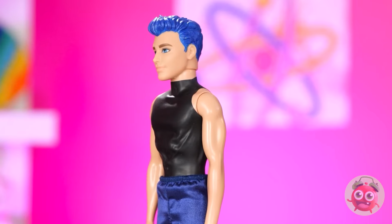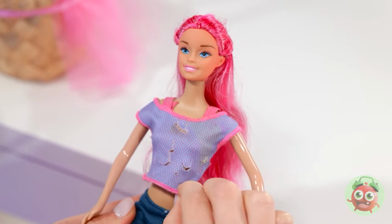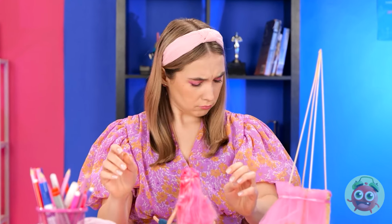Wow, you are rocking that look. You look so cool. This is the best doll I've ever had. So chic. I think you could do with the new outfit. This top is so tatty. But we can't go to the mall. Wait a second. Maybe we could use my clothes.